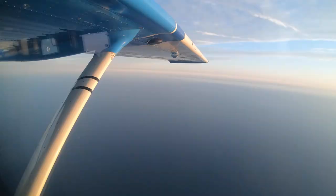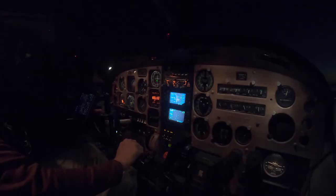Good ship 436, contact tower 126.0. 126.0, good ship 436. I'll check back in a little bit. We'll probably have a night landing. Skymaster 75 Lima, 3 mile final for runway 22, St. Simons.